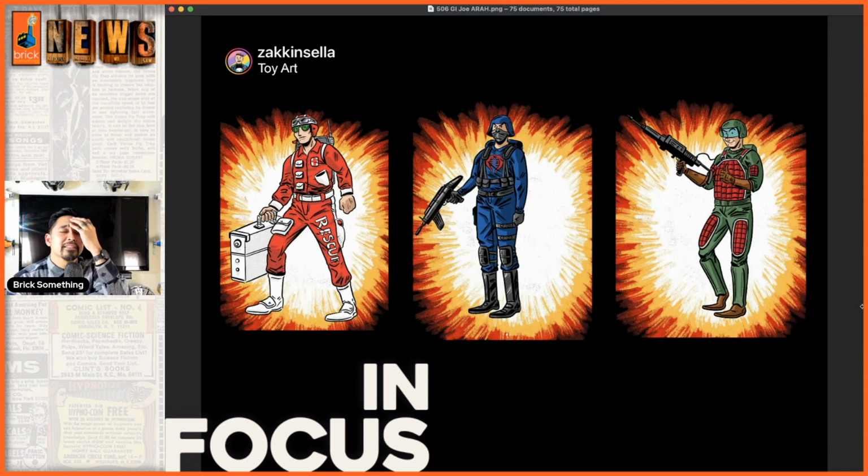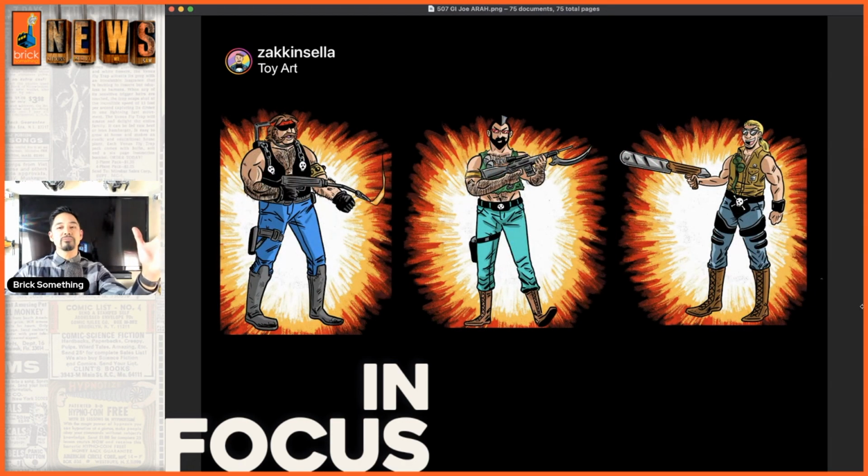God, some of these are just my favorite toys ever as a kid. I love how cool they look. Man, that flash, just, woo! My favorites, Dreadnoks. Oh, man, I'm a Dreadnok kid. I loved Zartan and the Dreadnoks. Just seeing these three OGs together, fantastic.